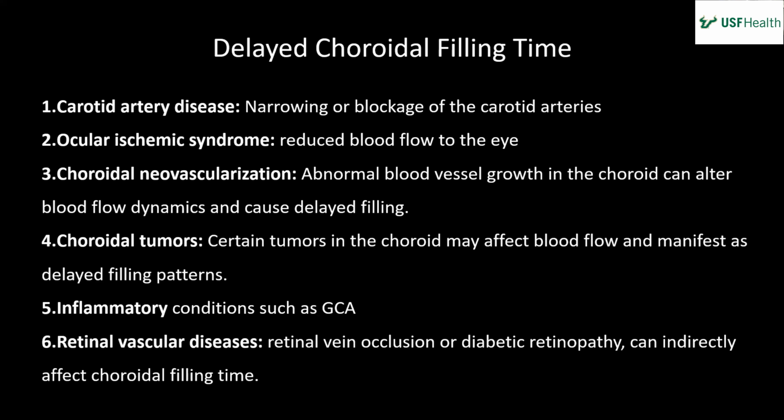So, the things you want to think about when you see delayed choroidal filling time, of course, carotid artery disease, so any narrowing or blockage of the carotid arteries. Then ocular ischemic syndrome, which is specifically reduced blood flow getting to the eye, and a number of things can cause that. And then I thought this was interesting, but CNV can actually cause delayed choroidal filling time, because it can alter blood flow dynamics and cause delayed filling. So I guess it might be just like the vascular steal syndrome.